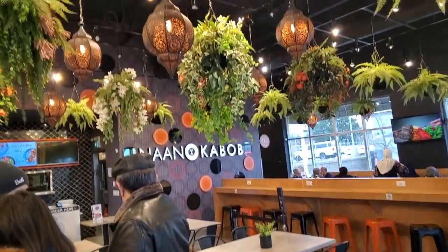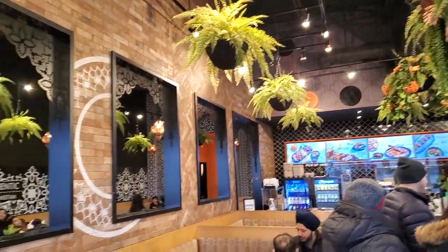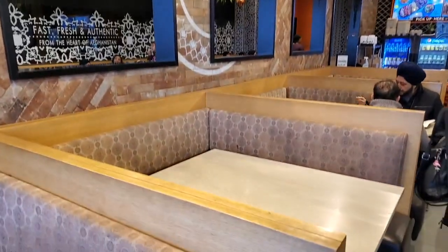And on the way back to Toronto, we stopped over at Naan Kebab, which is a really nice place. It's sort of like a serve-yourself kind of place, but the food was excellent. I believe it's Afghani food.